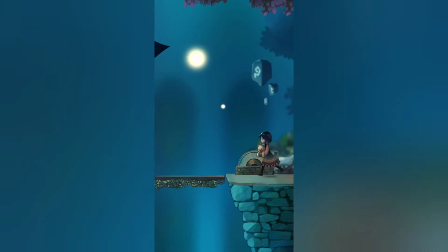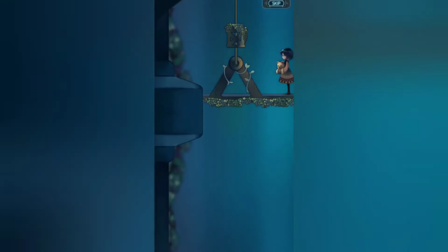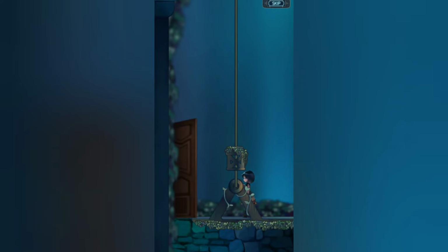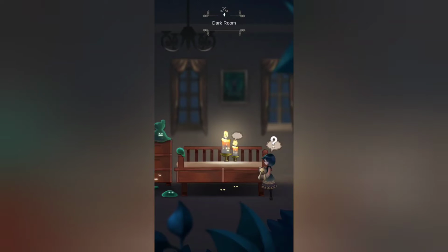Oh, that's amazing. We got ourselves a ledge. Okay. Let me just say, art style is just amazing in this game. I love it. Ooh, we walked inside of the house. There's more nightmares there.